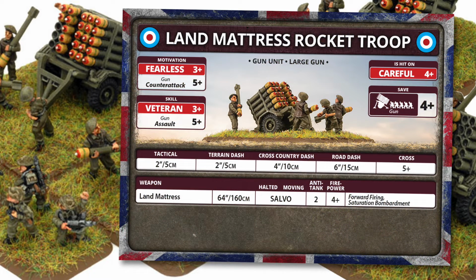How will they go on the table, I hear you ask? Let's see. The Land Mattress Rocket Troop is a gun unit which has the large gun special rule. Large gun means Land Mattress can't be placed in a building and can't be deployed from ambush within 16 inches or 40 centimetres of the enemy. As plucky late war Canadians, these crews have a fearless motivation of 3+. I guess you'd have to, manning a crazy rocket firing contraption like this.